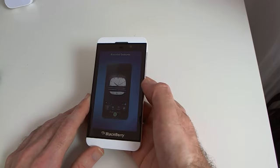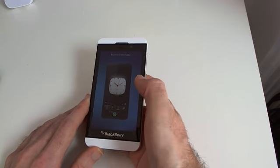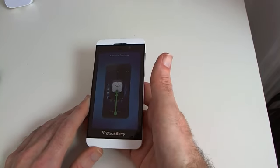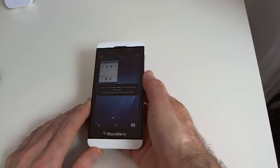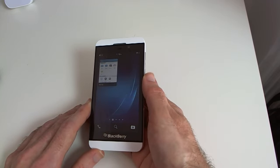And can we skip this? No, we can't. It must touch the bottom edge before you slide up. Yep, we know. It's just checking that we get to grips with the multi-touch gestures. Now try to leave this app, so we just swipe up from the bottom and we are out. To set up email in Blackberry Hub, swipe from left to right.